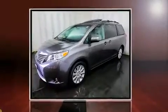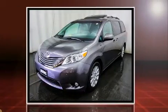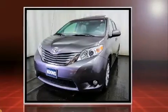Get excited about the 2014 Toyota Sienna. Under the hood, you'll find a six-cylinder engine with more than 250 horsepower. And for added security, dynamic stability control supplements the drivetrain.